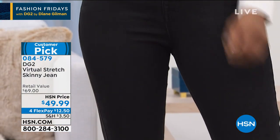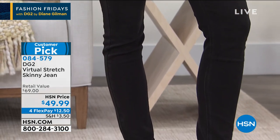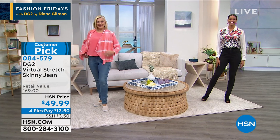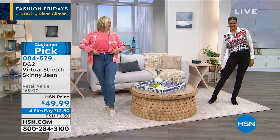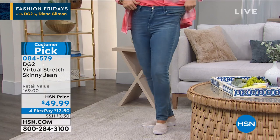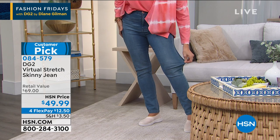Probably the only denim where I don't have a huge flash of fear when I go to my denim closet and say, I shouldn't have had 2 bagels for breakfast. Oh, no. Virtual stretch is so accommodating. Put on 10 pounds, take it off, that COVID 10, you're still in the same size.